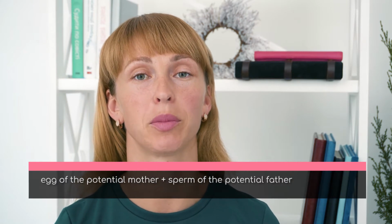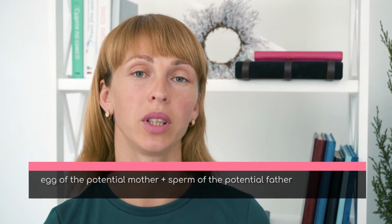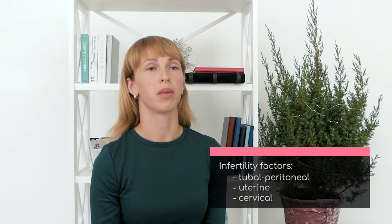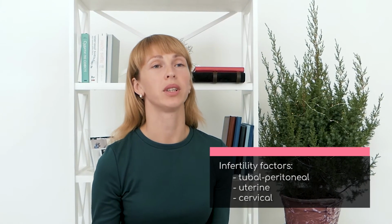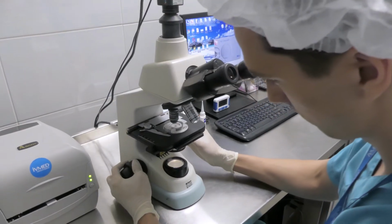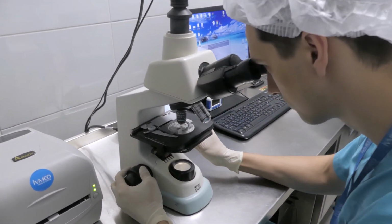So, the program using your own eggs is called Victory. We take the egg of the potential mother, fertilize it with the sperm of the potential father, cultivate the embryo, and transfer it to the uterus of the surrogate mother. We recommend this program if a woman has tubal, peritoneal, uterine, or cervical infertility factor. It includes obstruction of the fallopian tubes, adhesions on the endometrium, changes in the cervix, and other conditions. That is, a woman has healthy eggs, but pregnancy does not occur naturally. If her husband has high-quality sperm, the Victory program fits very well.